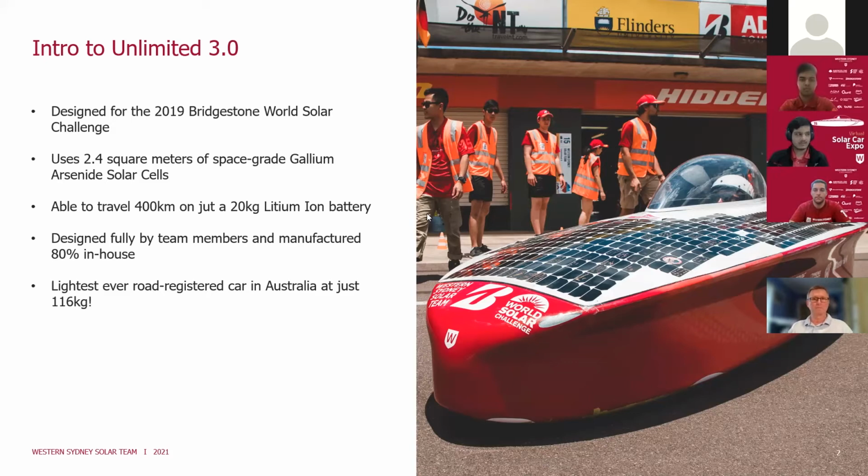session, TED3. TED3 is Western Sydney University's fourth vehicle and was built to compete in the 2019 Bridgestone World Solar Challenge. It's a four-wheeled, monohull or bullet-shaped vehicle. It uses 2.4 square meters of gallium arsenide solar cells, a Moran-designed high-efficiency motor, and a 20-kilo lithium-ion battery pack full of 18650 cells. It has a fully carbon composite air body and chassis with a primarily machined aluminium suspension.